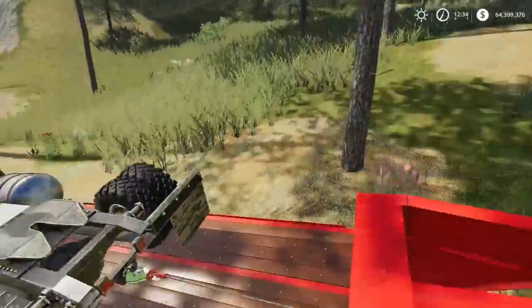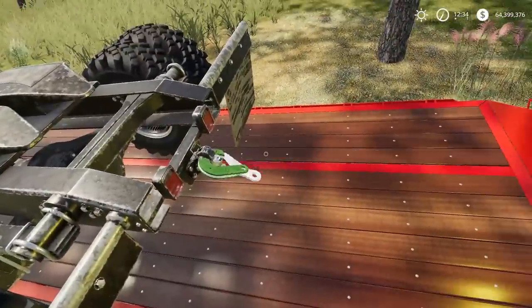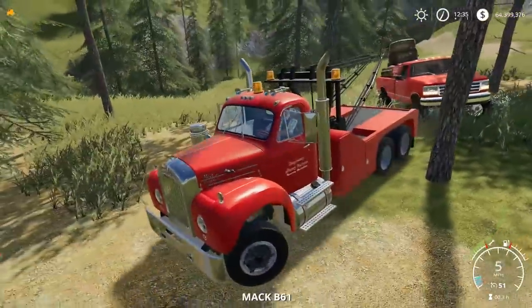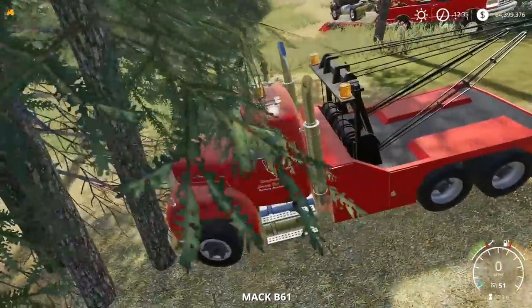Okay, we are going to unhook this. This is good to go. We are done with this job. I do need that hook, though. Okay, so now we got to see if we can get the tractor out. Man, this video is going to be long. I really want to get that tractor out, though.